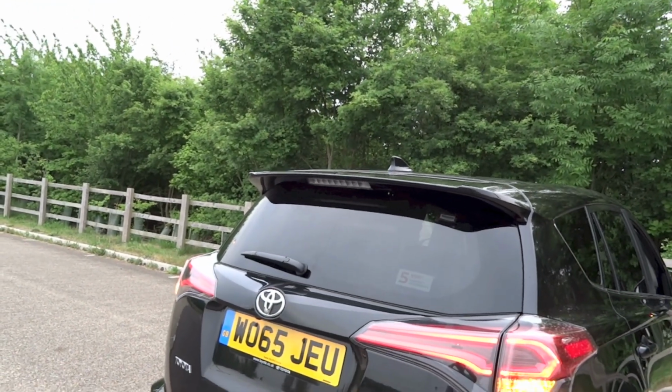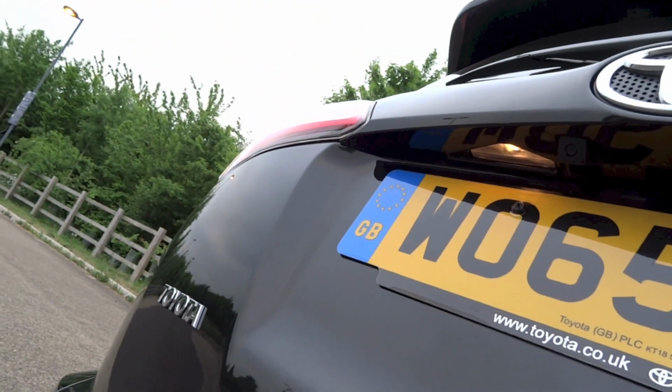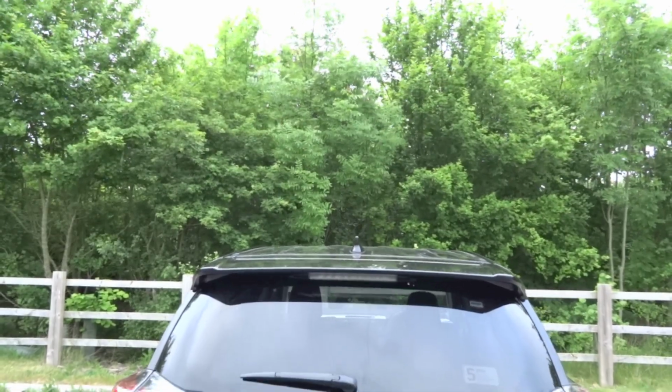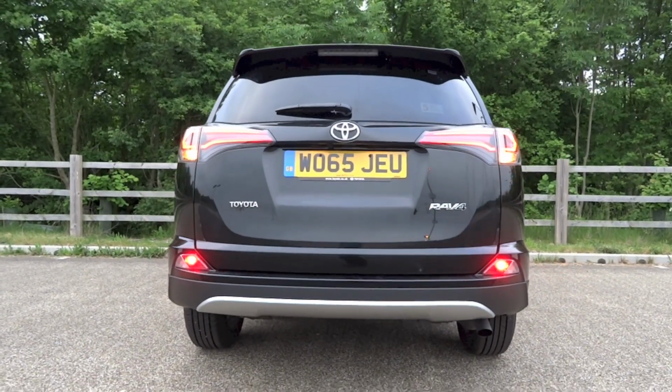Exterior features of the RAV4 Business Edition include automatic manual leveling halogen projector headlights, automatic wipers, LED daytime running lights, LED rear lights, front and rear fog lights, indicators on the side mirrors, body-colored door handles and side mirrors, and a rear spoiler.